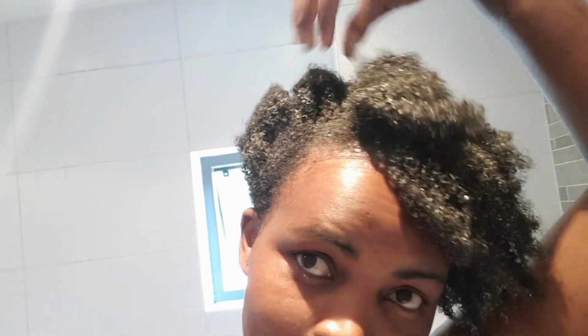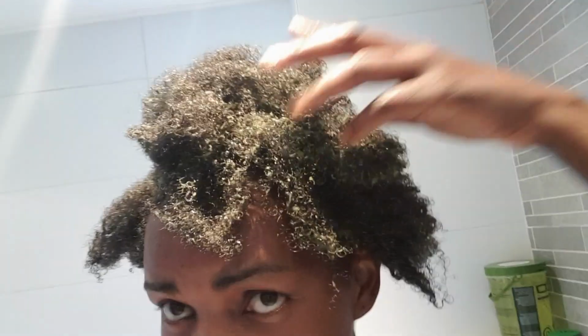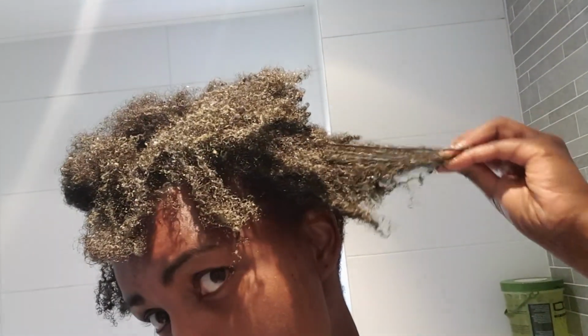So I'm just going to rinse it out, and I'm not going to use any shampoo or something else. I will just rinse it out and style it. It feels so soft. I'm telling you, it was so dry.